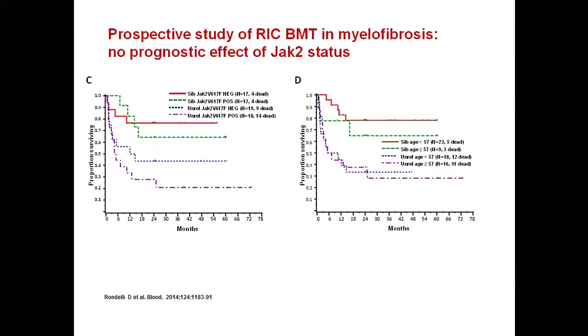And we looked at the JAK2 mutation. We did not find a correlation between JAK2 mutation and outcome, nor with age. So even the younger and the older patients did either well or badly in the same way, based on the type of donor.